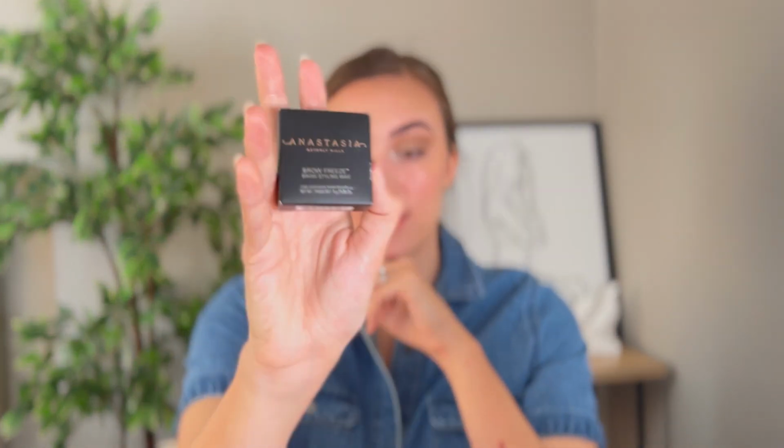Awesome. I have the Anastasia Brow Freeze. I have been so excited to try this, and I am freaking pumped. I went and grabbed one of my disposable spoolies.